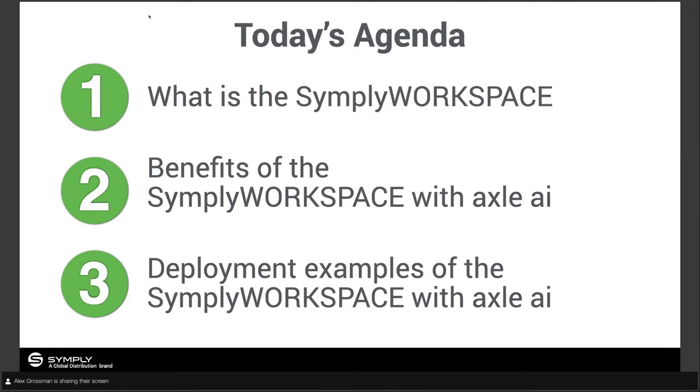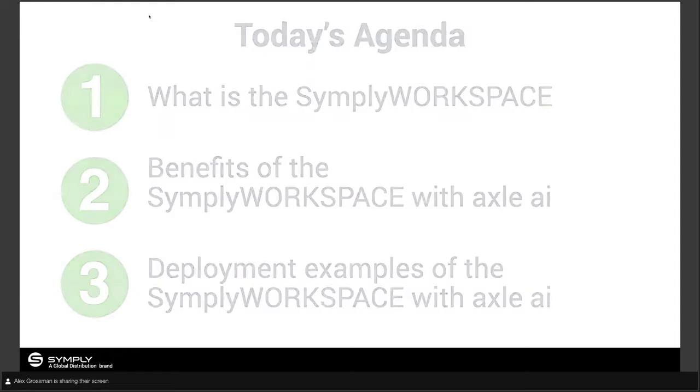The second thing is we want to talk about the benefits of the Simply Workspace with Axel AI, and that's where our friends at Axel are really going to come in and help us. We're also going to talk about some of the unique features we recently put into the Simply Workspace to add more value and make it easier, if you can believe it can be easier than it is, and also a few deployment examples of the workspace with Axel AI.